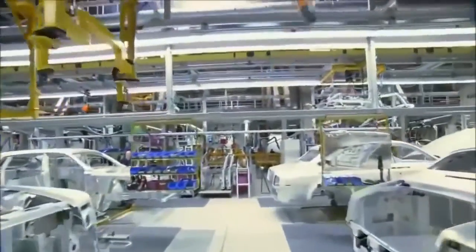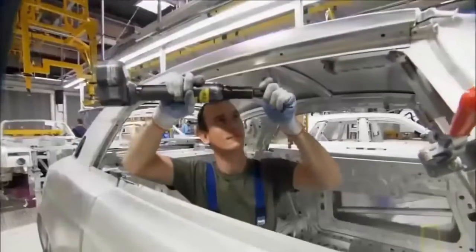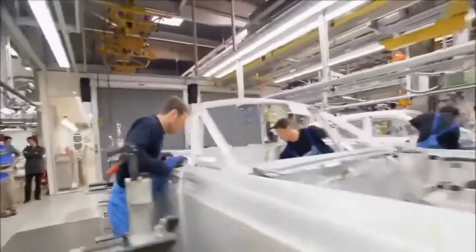This term is a throwback to the early days of the auto industry, when car bodies were first painted with white primer. This unrelenting attention to detail has been a standard practice at Rolls-Royce since the very beginning of the company.